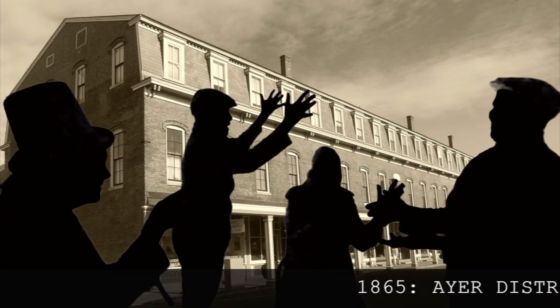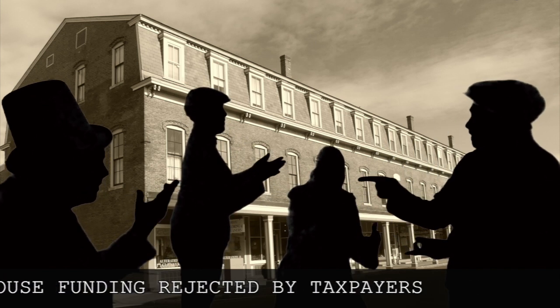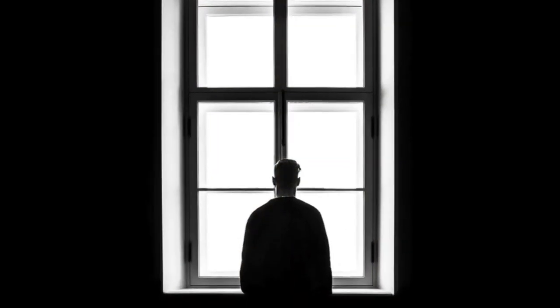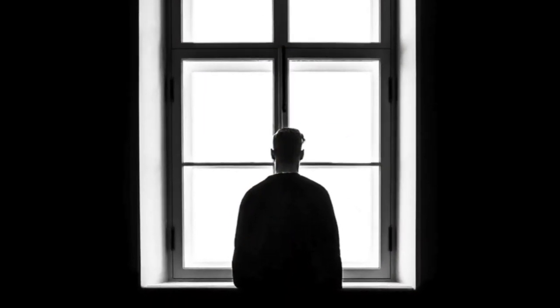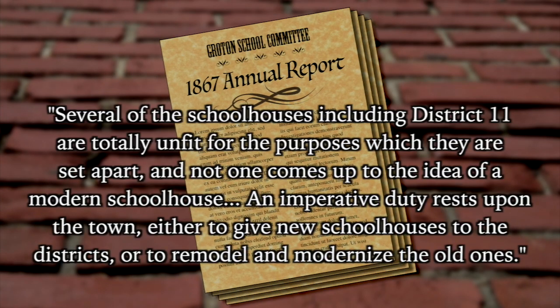The first unsuccessful attempt came in 1865, immediately after the close of the Civil War. 2 additional unsuccessful tries later, the school committee was on the verge of despair. Its annual report for 1867 noted that several of the schoolhouses, including District 11, are totally unfit for the purposes which they are set apart, and not one comes up to the idea of a modern schoolhouse. An imperative duty rests upon the town, either to give new schoolhouses to the districts or to remodel and modernize the old ones.